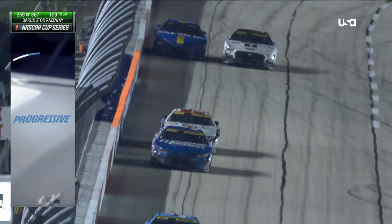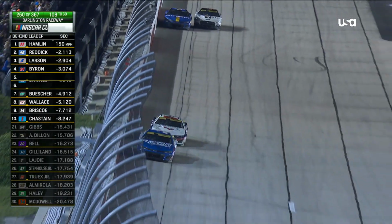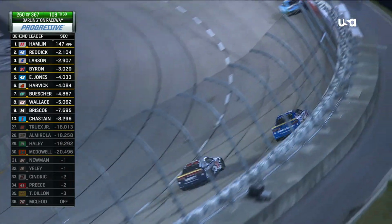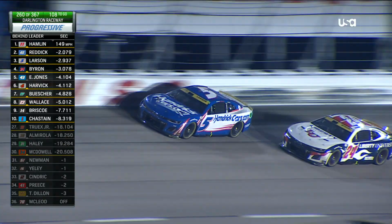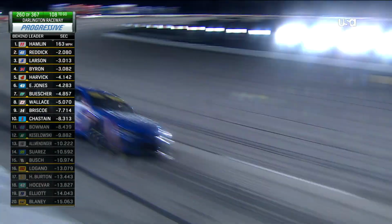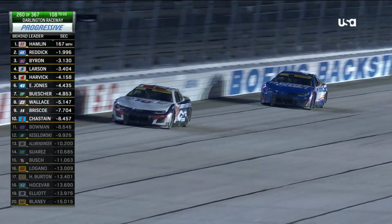Larson trying to hold off Byron, who it looks like saw blood in the water there and was about ready to attack. Well, we've not seen contact with the wall tonight that hasn't damaged these cars one way or another. That 5 does not look comfortable. He gives up another spot here to the 24, his teammate Byron.